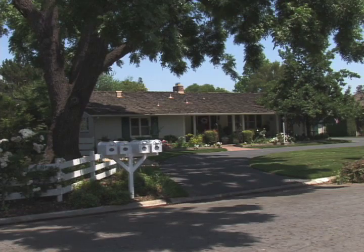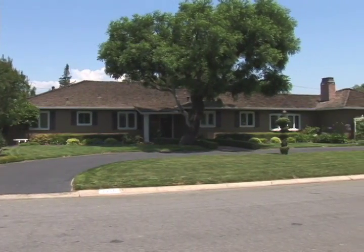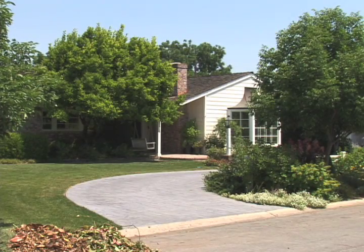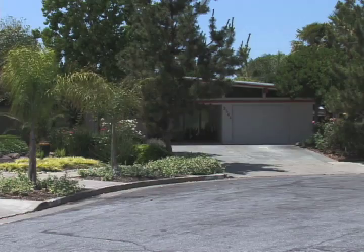The neighborhood we're standing in right now is a very unique neighborhood here in Willow Glen. It's one that has no sidewalks on the street. It's a single-story neighborhood. The homes generally have larger setbacks. They sit further away from the street than you would see elsewhere in the city. Driveways are typically the round driveways as opposed to just straight into a garage. So it's a pretty unique pattern here on this street.